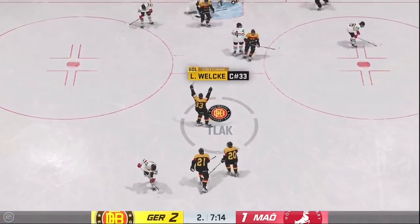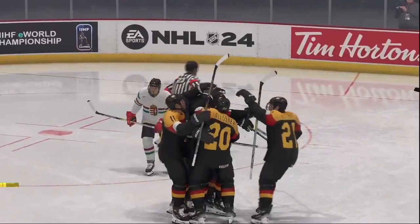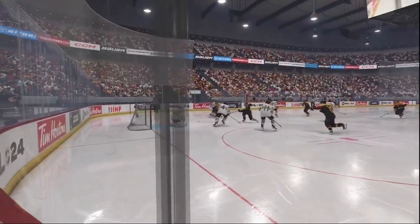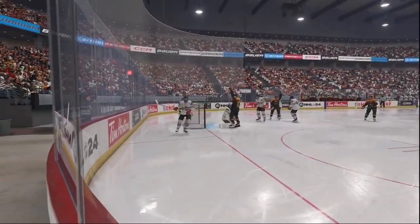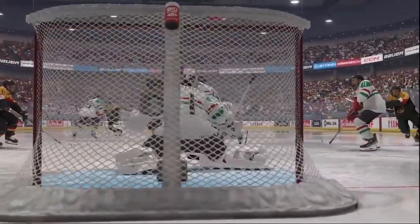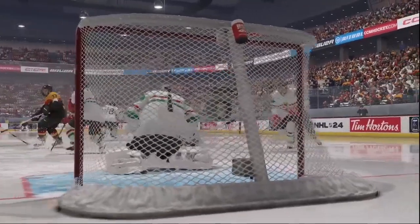It's in the back of the net for an own goal. You typically only have to worry about your opponent when you're playing goal. Not in this case, as she tries to clear the puck and just rifles it past her own tender.